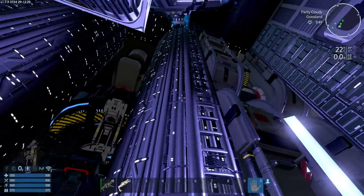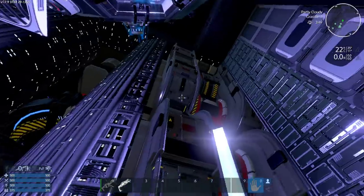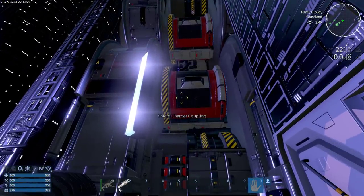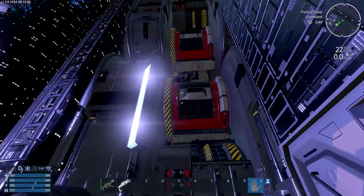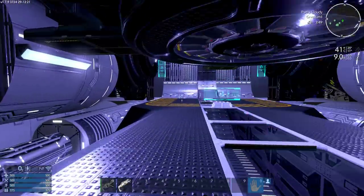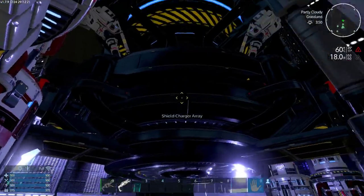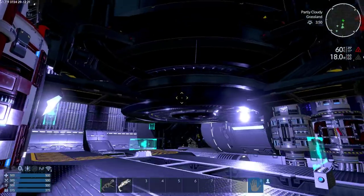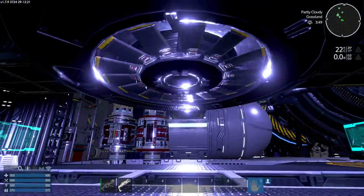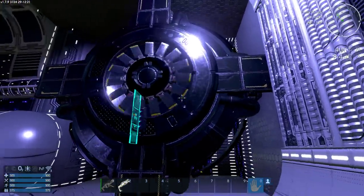Kind of has that Star Wars feel going on too, the way some of this stuff is built up. And it looks like we're running some other neat parts in here, shield charger couplings, and all kinds of stuff going on in here. So what's up over? Oh wow, what am I looking at here? Shield charger array. Wow, that looks cool. Look, a spinny thing. Oh, that looks so cool. Wow, there's more than one of those things too. Holy smokes.